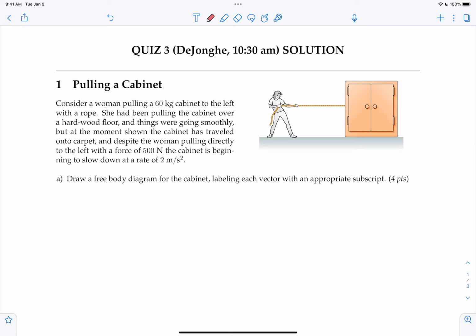This quiz is tomorrow, I believe. Kind of depends maybe on your professor. I know that Dr. DeJong's sections have their quizzes on Wednesdays. I'm not sure about the other professors. But if your quiz isn't tomorrow, it'll probably be on Thursday or on Friday or something.